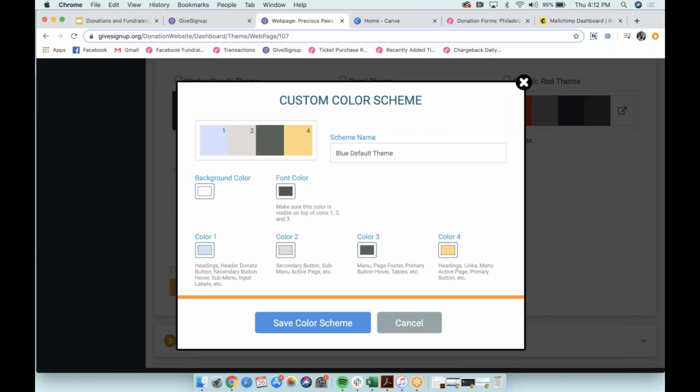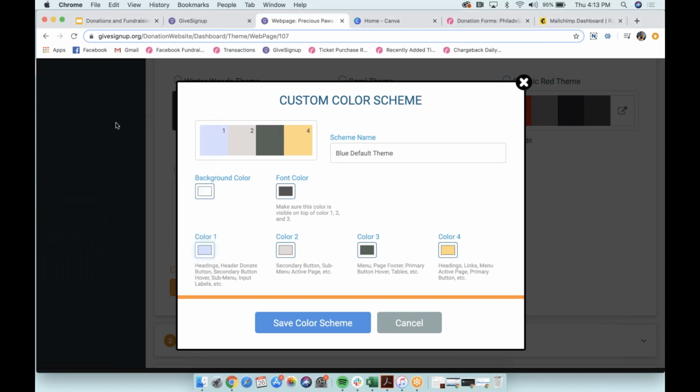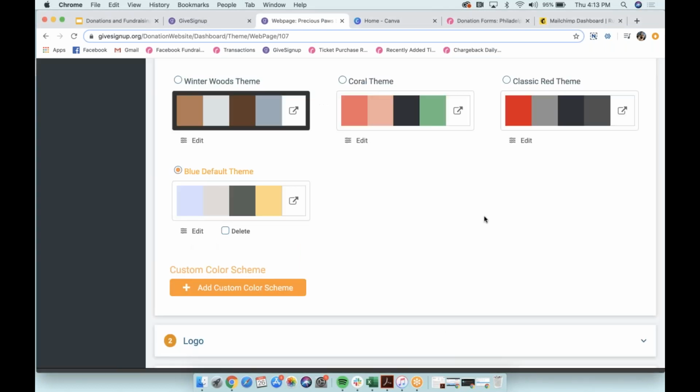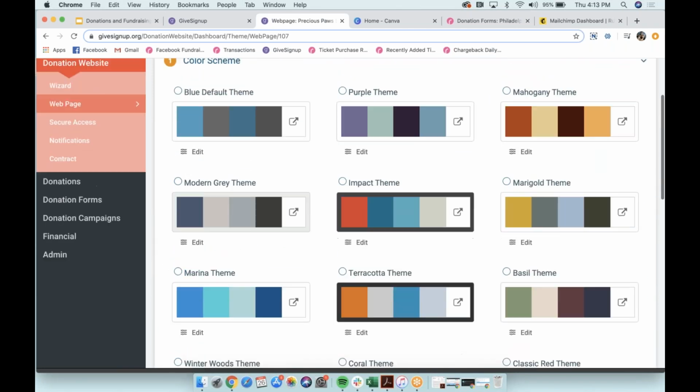You can click add your custom color scheme, same as on RunSignup dashboard. You can click in and you're able to add the hex codes for your different theme colors, so it can be very exact. You can come in here, add your logo, your social handles.